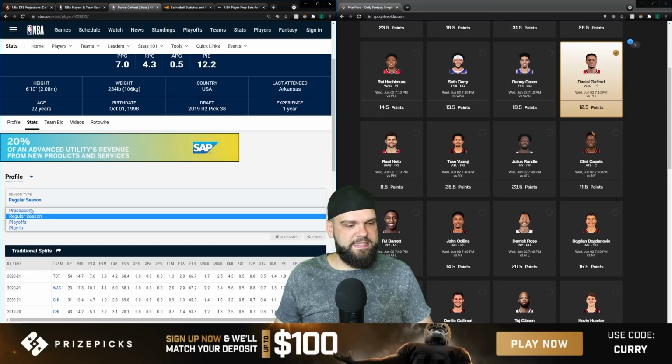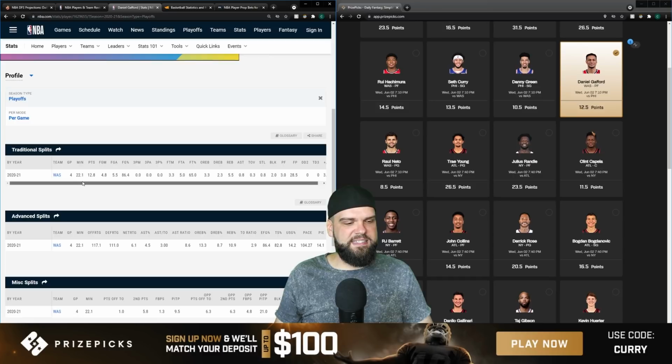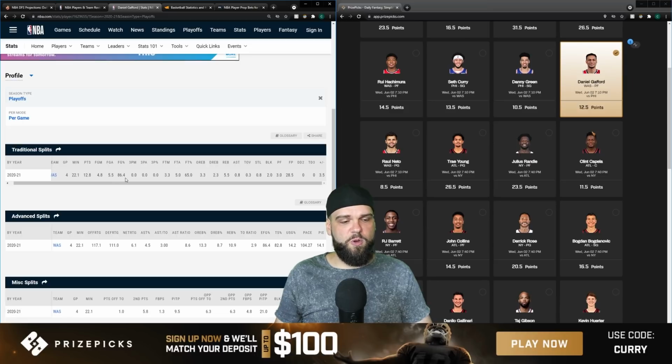So we'll change the season type from regular season to playoffs, and you can see that in 4 games, he's averaging about 22 minutes per game. His scoring average during that time is 12.8 points per game. Not attempting a ton of shots here, just 5.5 field goal attempts per game, but his field goal percentage is very good, 86%. So that's something to definitely consider.